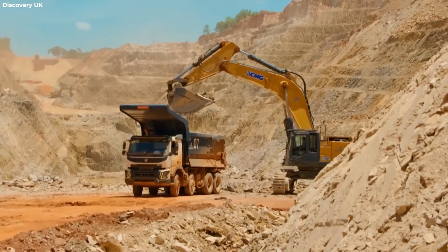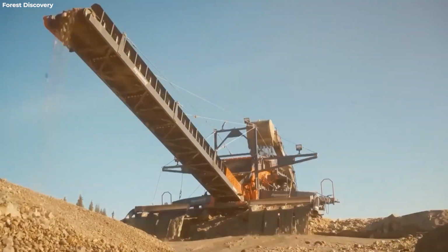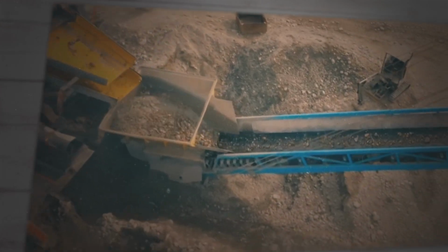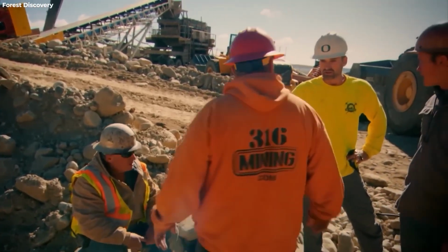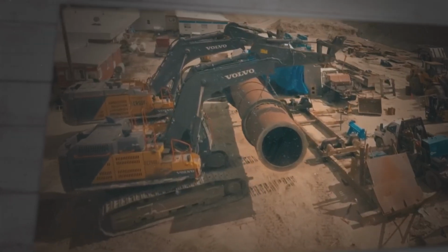The plan had to be airtight. They had to bring in heavy machines to even start the process. If anything shifted the wrong way, the whole machine could snap in half or sink deeper into the soft ground it was sitting on. This wasn't the kind of job where you just wing it. Every step needed to be thought out, measured, tested. It was risky but worth it.